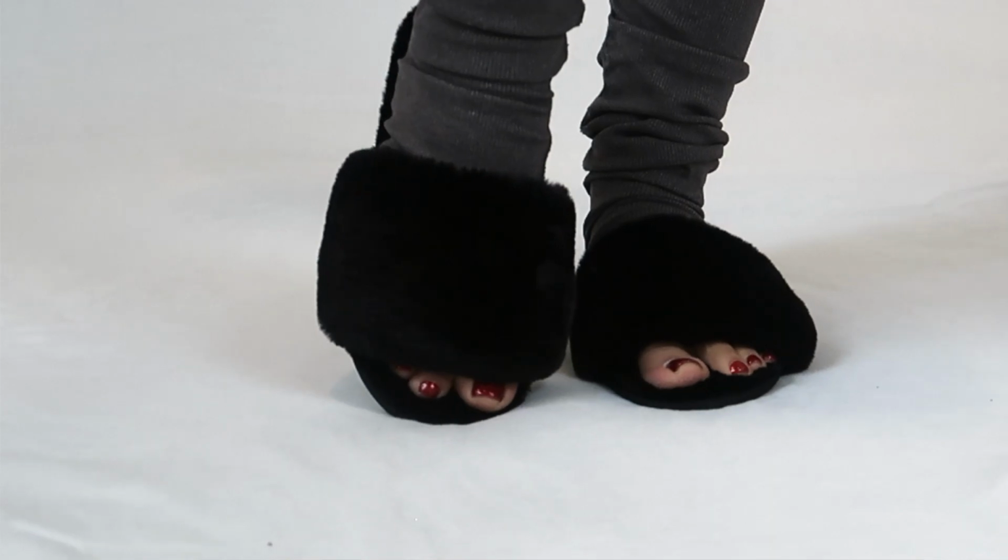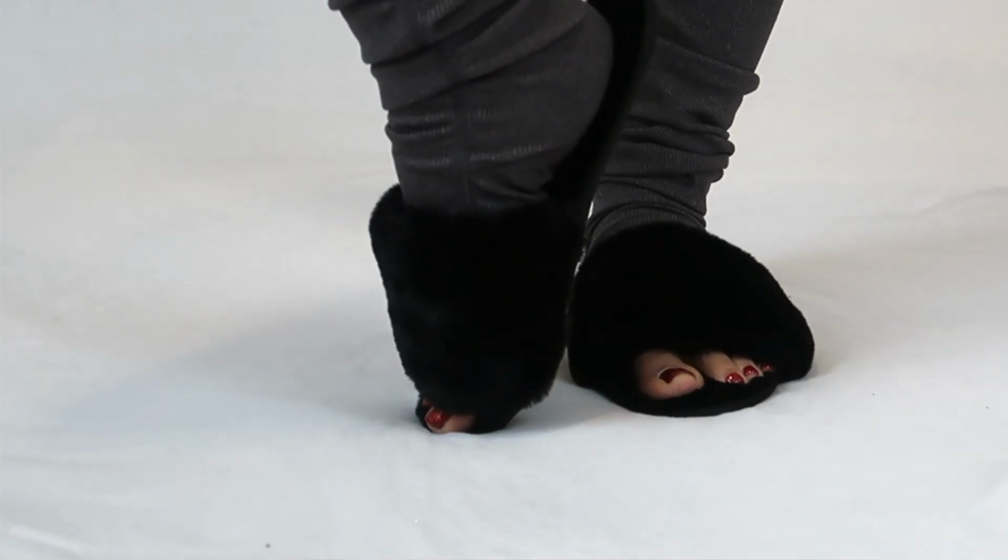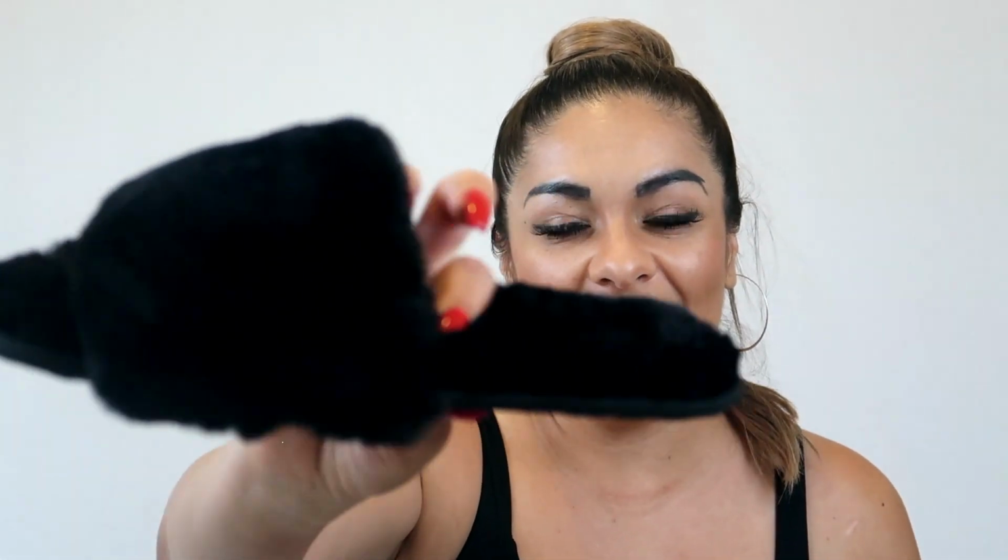Apparently these go with her cozy collection. I don't own any of the cozy collection, but I'm definitely going to start stocking up, because if I can wear these and it looks that cute, then I'll wear it, I'll buy it. So yeah, this is what they look like.